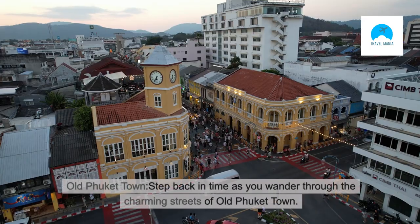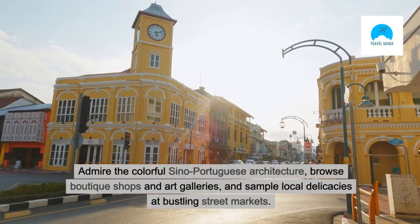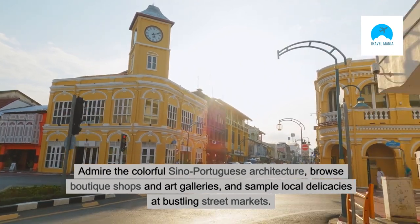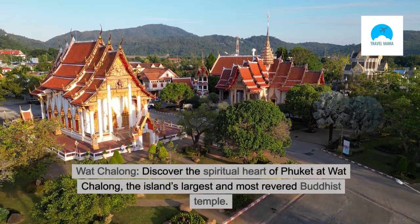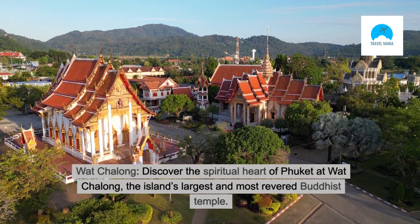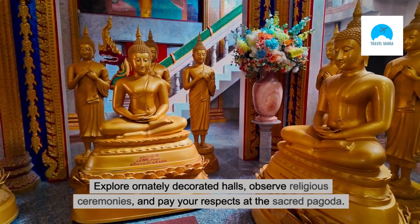summit. Old Phuket Town, step back in time as you wander through the charming streets of Old Phuket Town. Admire the colorful Sino-Portuguese architecture, browse boutique shops and art galleries, and sample local delicacies at bustling street markets. Wat Chalong, discover the spiritual heart of Phuket at Wat Chalong, the island's largest and most revered Buddhist temple. Explore ornately decorated halls, observe religious ceremonies, and pay your respects at the sacred pagoda.